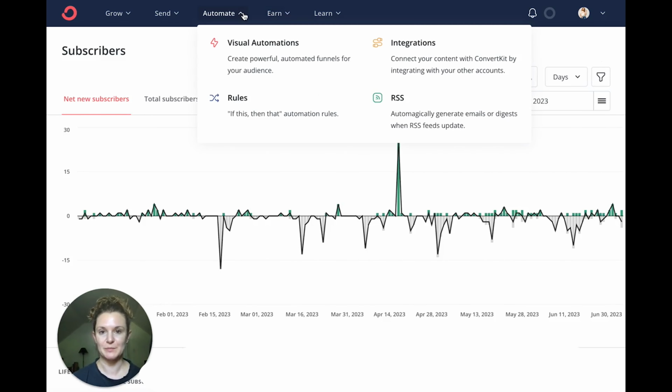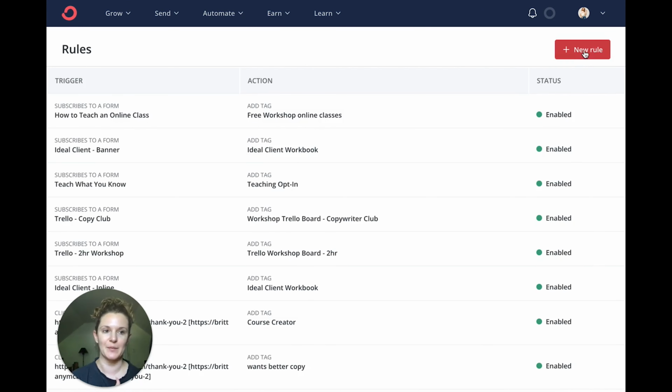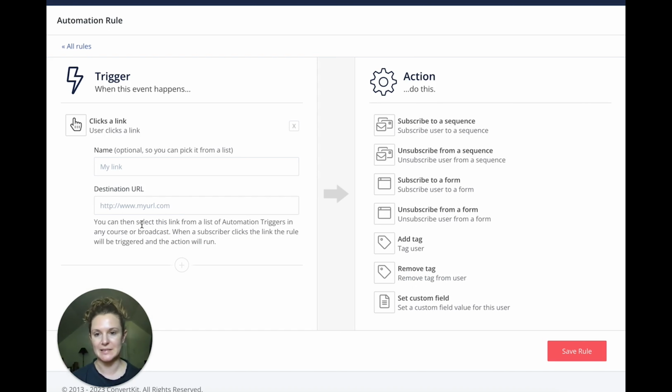So we're going to go to automate, because it really is as simple as that, and then go to rules. So we can create an if this, then that rule. If they click this link, then they get this tag. We're going to go to new rule, and then we're going to click the kind of trigger that we want, what triggers the action, and then what that action is. So we're going to go to clicks a link. So when the user or the reader clicks a link, then we're going to add a tag.